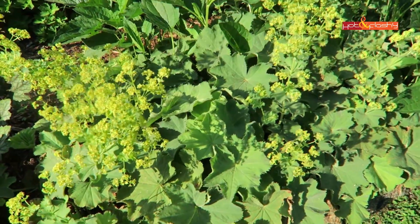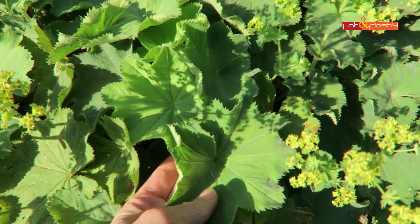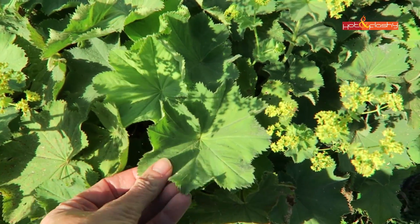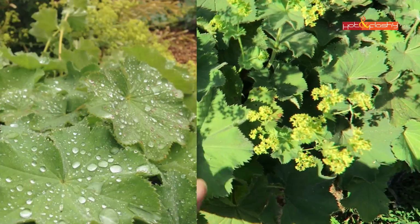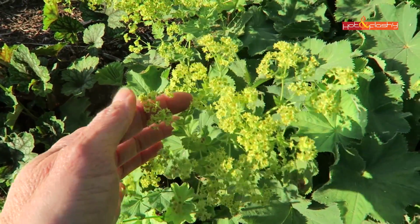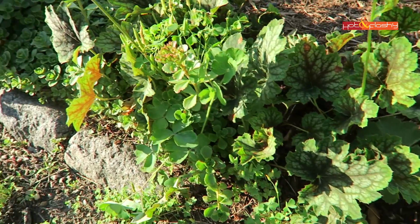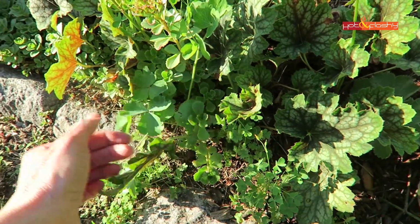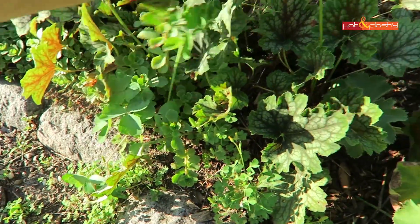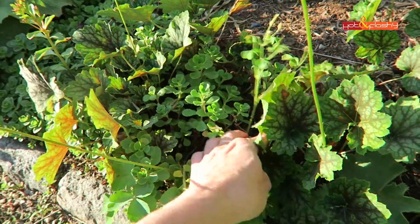This is called Lady's Mantle, and it has the prettiest leaf. They're a little bit fuzzy and they're just gorgeous, but in the morning when there's dew on them, it collects in the leaves and it's just so beautiful. And this is the little flower. It's just a tiny little flower. Here's some heucheras and some sedums, and this is a weed. Here, let me do some weeding while we're out here. There's some clover. We don't want that in there.